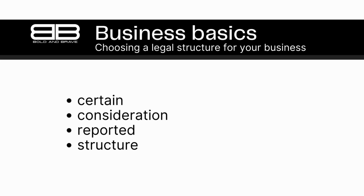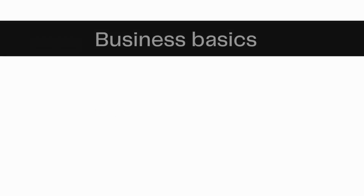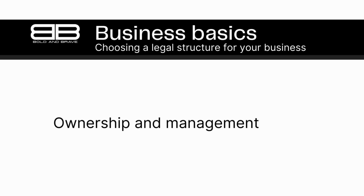When considering taxes, it's important to consult with a tax professional to determine which legal structure is best for your business. Factors such as income, expenses, profits, and future growth plans can all impact the tax implications of each legal structure. Choosing the right legal structure can help you minimize your tax liability and keep more money in your business. Number 4, ownership and management.